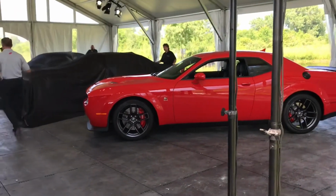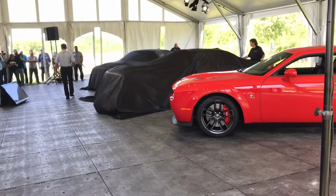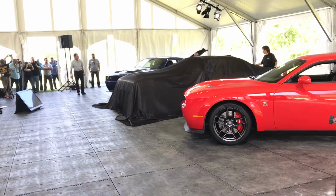So I'm going to wander over to car number 2. The second car is one in which you guys are familiar with as well. So let's introduce the 2019 Dodge Challenger Hellcat.